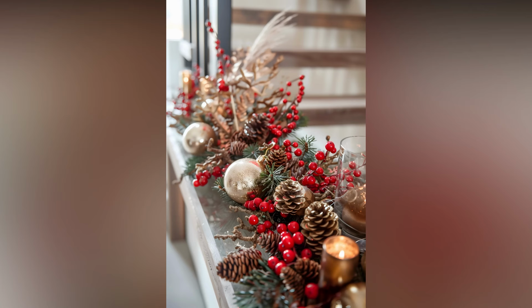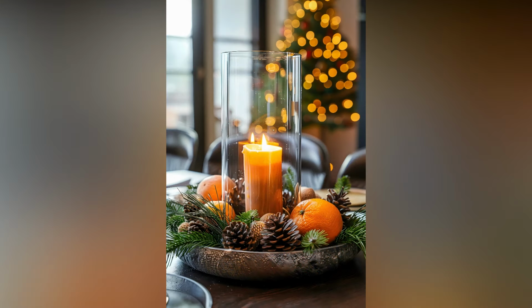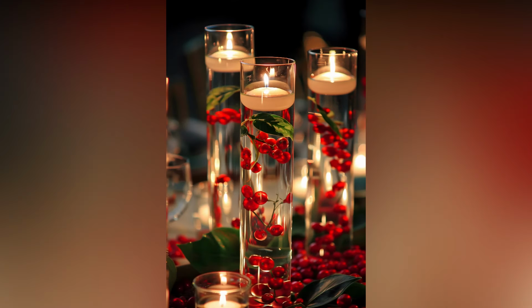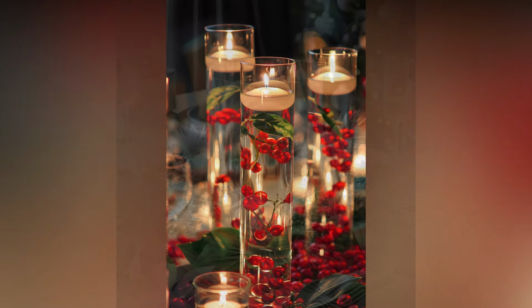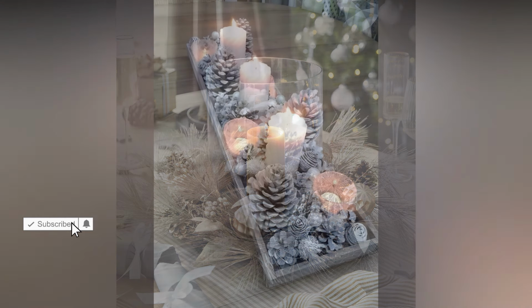Finally, don't be afraid to get creative and think outside the box. Christmas is a time for joy and celebration, so have fun with your decorations. Whether you prefer traditional elegance, rustic charm, modern minimalism, or something entirely unique, the most important thing is that your centerpiece reflects your personal style and brings a smile to your face.